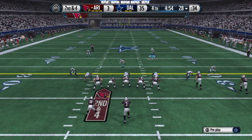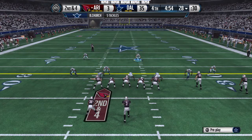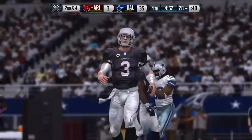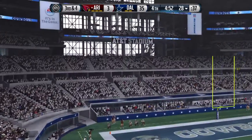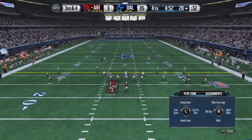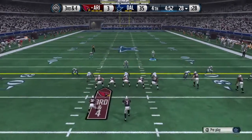Ellington is in the backfield. Palmer's back in shotgun formation. And Claiborne coming close to an interception. I know we've all heard this phrase before. That's why they're playing defense, because they can't catch. Hey, the coaches don't care about that. When you get an opportunity, they want you to make the catch.